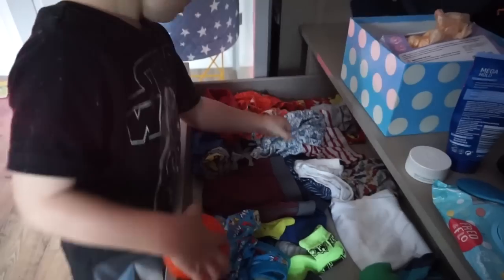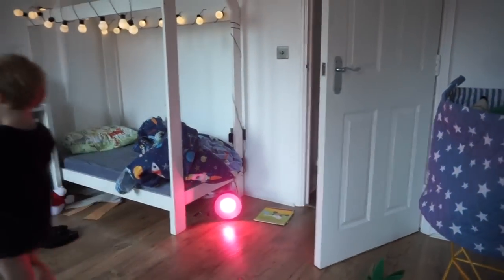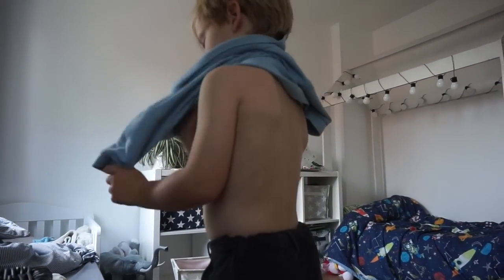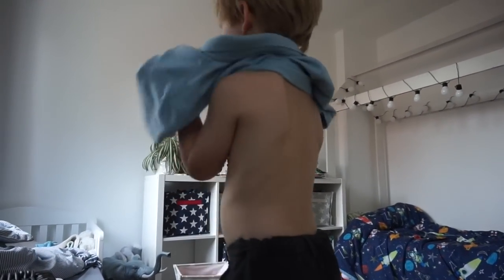Right, so breakfast is done, it's time to get dressed now. I get Jasper's school uniform out. The only thing that he decides himself is his pants, because I always choose the wrong pants for him. But yeah, he's good at getting himself dressed, and it always melts my heart, even though he's been at school for almost a year now. I still think it's very cute.